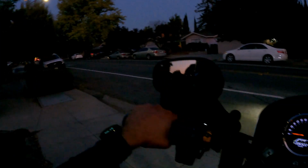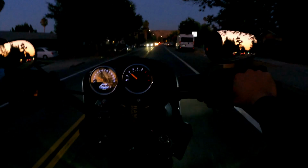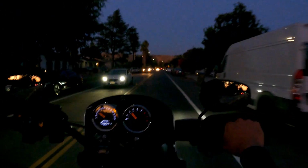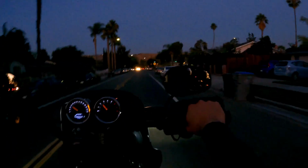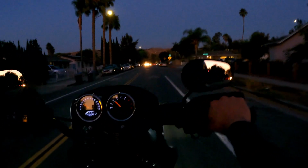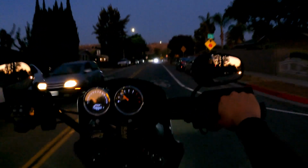I think a lot of people right now, if you guys see what's going on, inflation, cost of all kinds of stuff, gas, there's a lot of stuff happening right now, and people just can't afford to pay these prices. The foot pegs on my Lowrider S are north of $150. And if you guys see my Sportster videos, you guys know I bought something similar for a fraction of the cost.